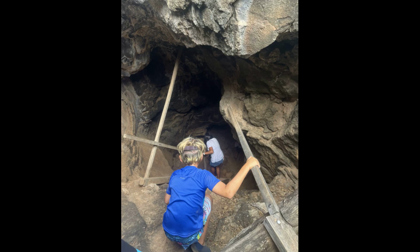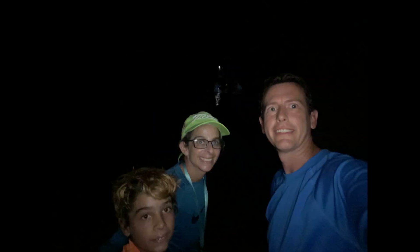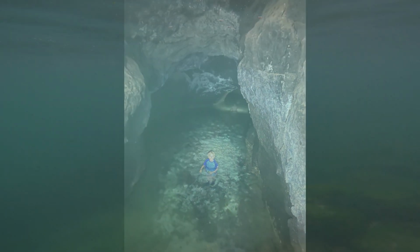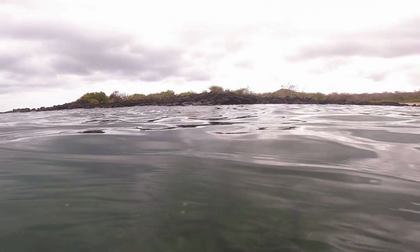Next up, we were able to explore a cave. Galapagos Caves. Can you guess who is the brave soul that went swimming? Henry. Later that day, we went snorkeling and met some aquatic friends.